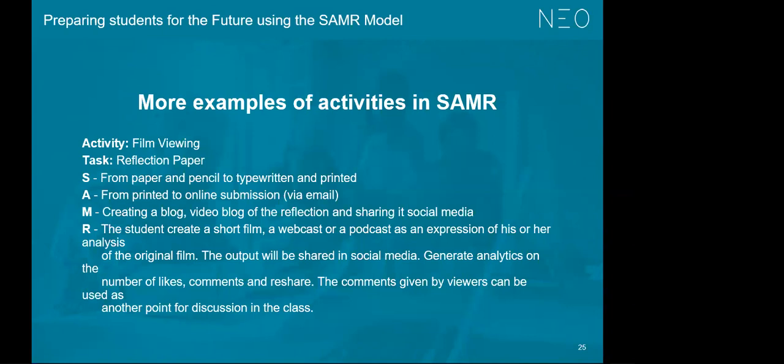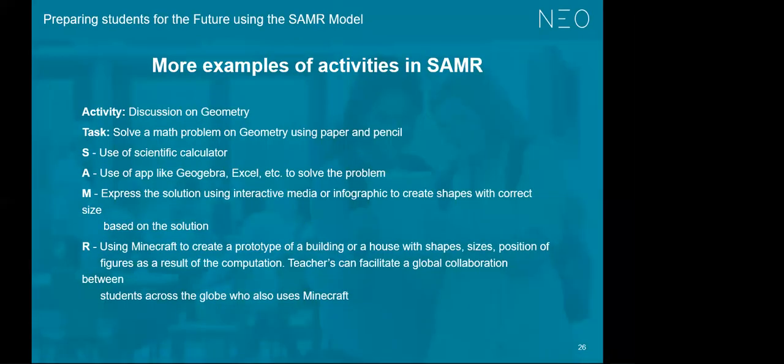Okay, another example that I could give you would be this one. For example, you're a math teacher. I'm not sure if there's a math teacher in here right now. I also learned this when I attended a conference. There's a math teacher in the US who's teaching geometry. So allow me to use the same example, but please don't ask me any math questions.